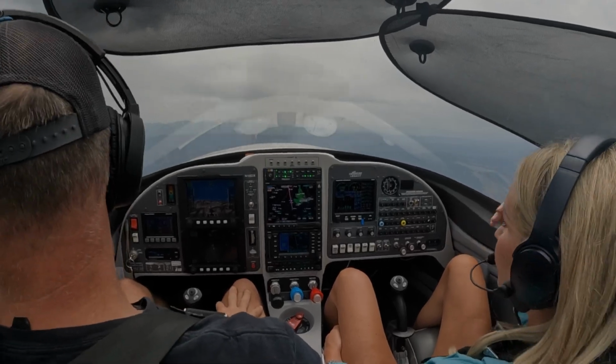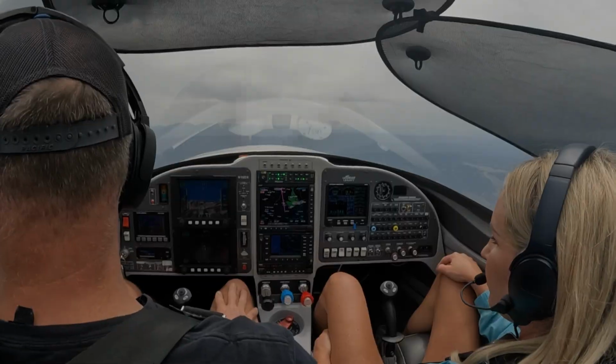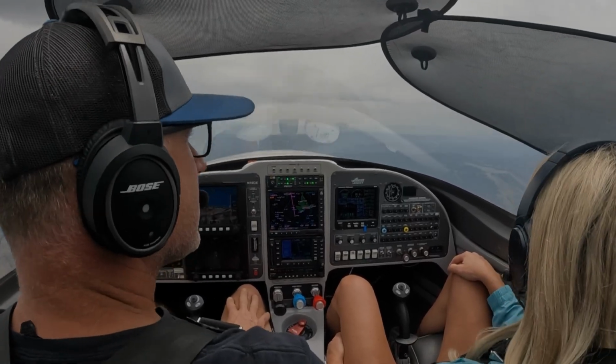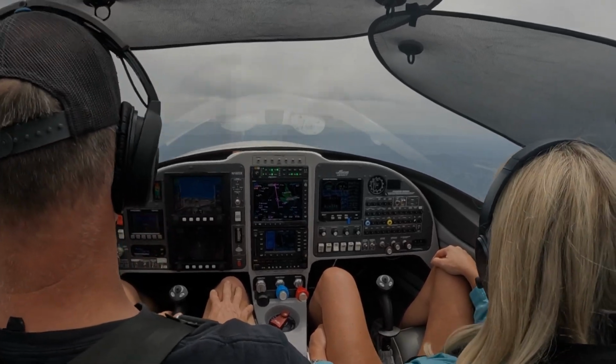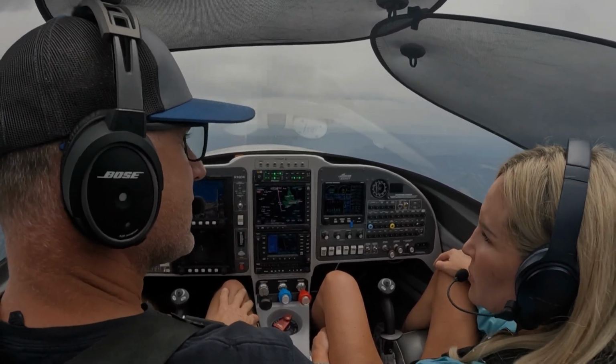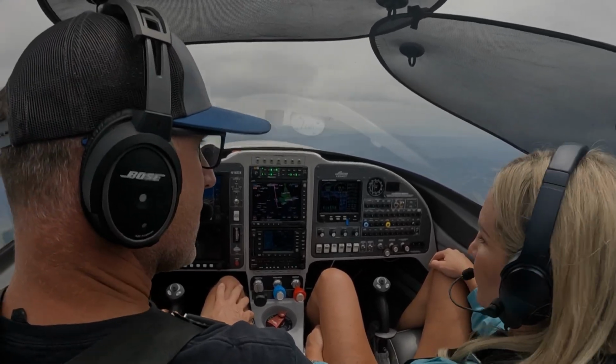Cars 3847, contact, select center 121.15. So if it's 2115, so picked up 3847, how are we doing? Pretty good. Bumps through here, and I know that the feed doesn't like bumps. If it's going to be bumpy, I was going to circle around some of the mountains, but if it's too bumpy, we're not going to do that. We're just going to head straight in and land at McCall.